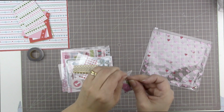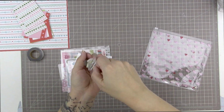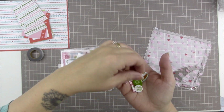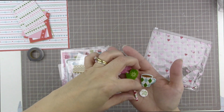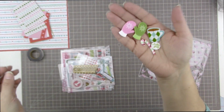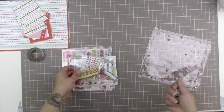That's awesome. Then we have this little baggie filled with little acrylic chips. I think I'm going to love these. There's a candy cane, 2 mittens, a coffee cup, and a little circle that says Holly Jolly. Oh, I love that. Makes me want to go back and add things to my December documented.